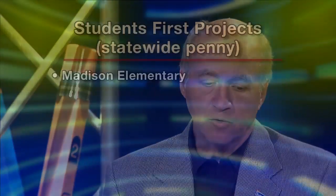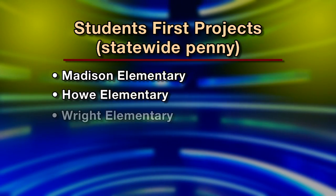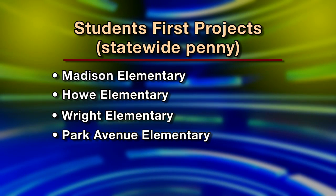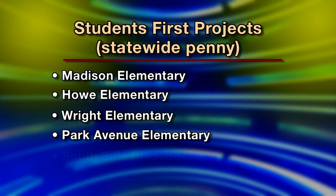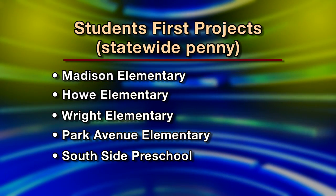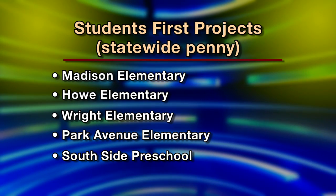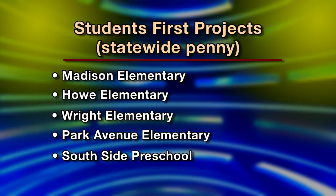And at 5 schools, 4 elementaries and a new Southside preschool center, we are doing some pretty major renovations. Those elementary schools are Madison, Howe, Wright, and Park Avenue elementaries, and the preschool on the south side is the old Mitchell Elementary School.